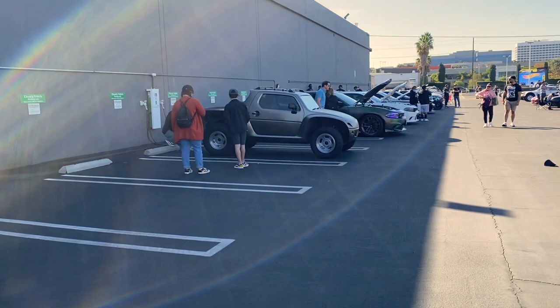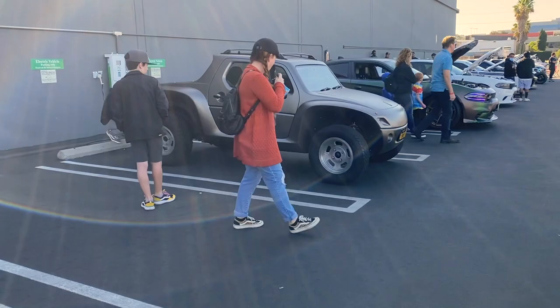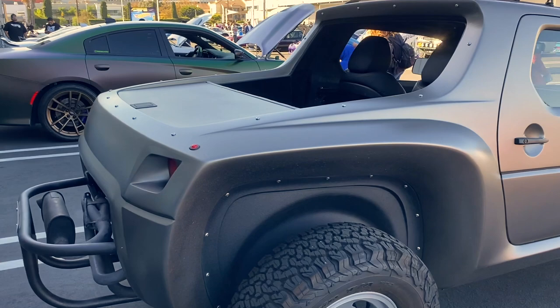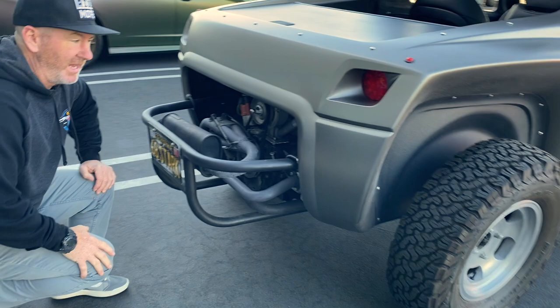What is this thing? That's pretty cool. A Volkswagen? Looks like it. Yeah, it's a VW pan. Wow. Bug pan, whatever, right? Like, cool, yeah.